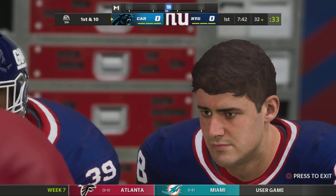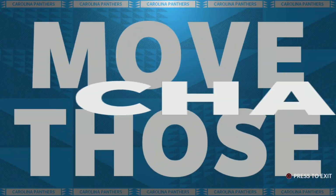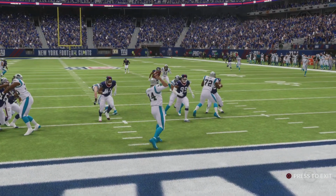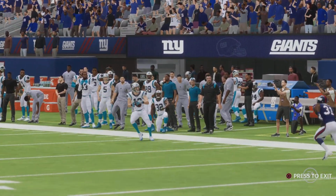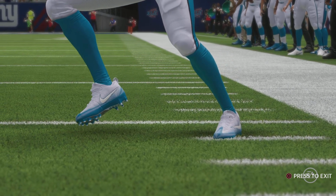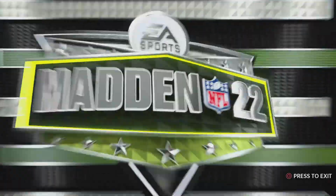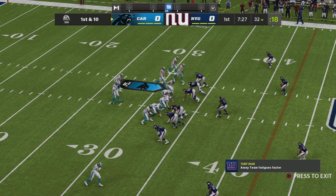Now, that's the play call that the offensive coordinator had in his head. You saw the end result. He wanted to go ahead and push the ball downfield, and that's what they did. And they wound up with good yardage there to get things rolling. From the 32 now, here's 1st and 10.